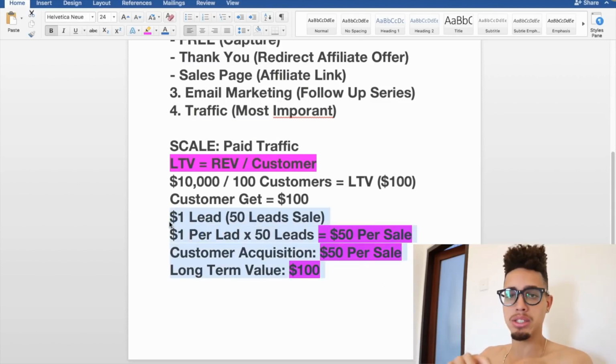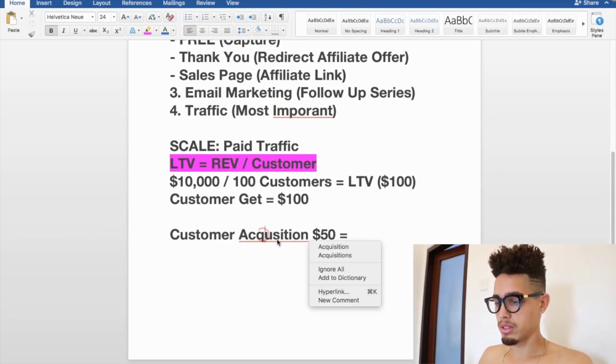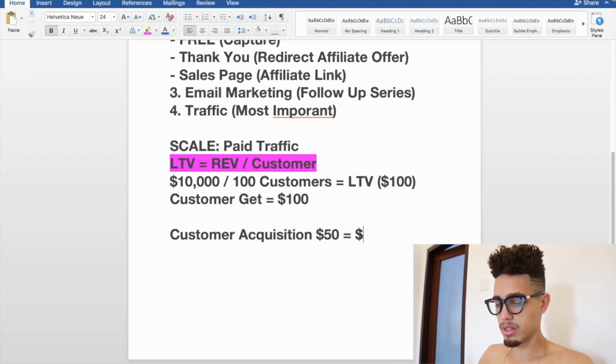Go back to this if you need it, or take a screenshot before I delete this, right? But I'm gonna delete this. That means every time I spend $50 in customer acquisition, I'm going to gain $100 in long-term value, which is equal to revenue.